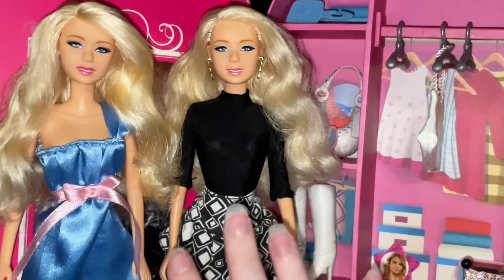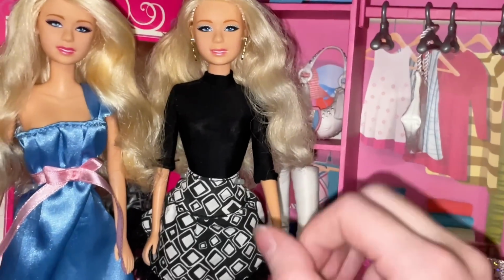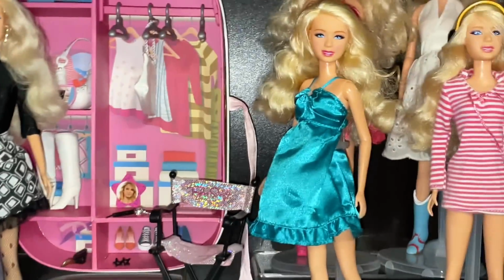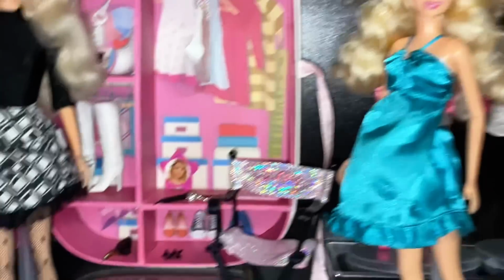I have made dolls with Kanekalon have perfectly straight, perfectly detangled, perfectly no flyaways type hair, but I wanted it to look like the way that they were released. I don't know. Taylor never had perfect hair at that time.